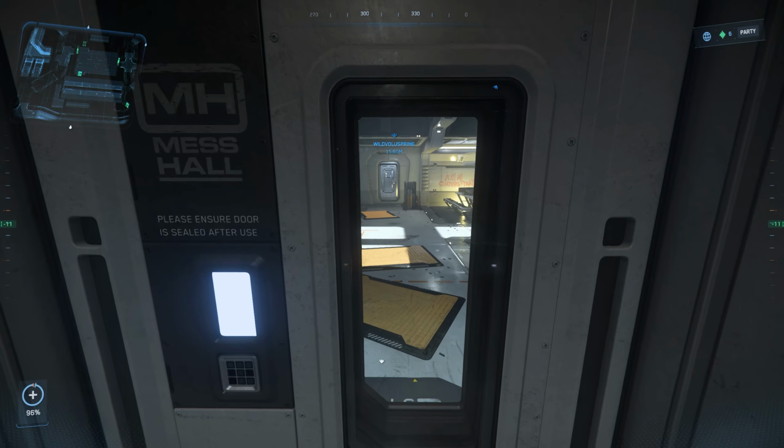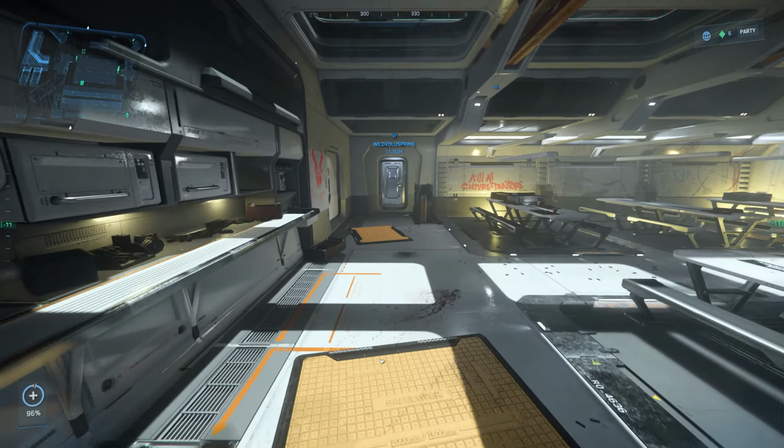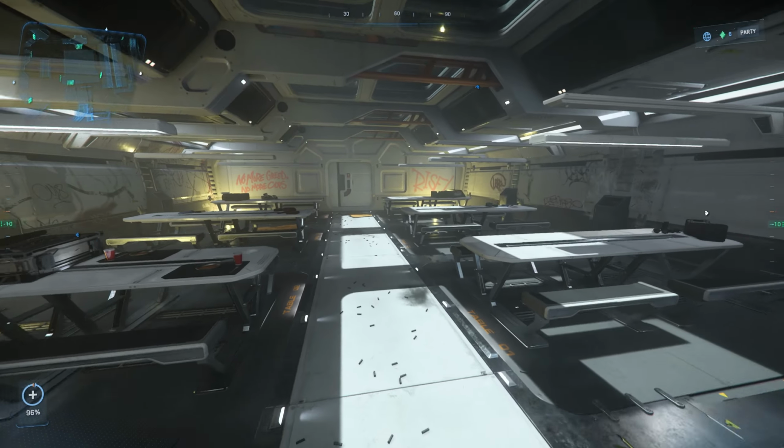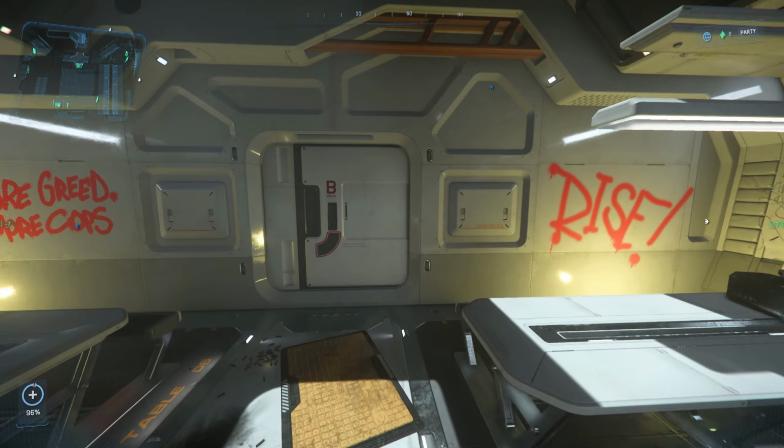As captain of your vessel, though, you probably won't be waking up in these beds. You'll be waking up in your own special room, which we can't quite see yet. But the rest of your friends, they'll wake up here.